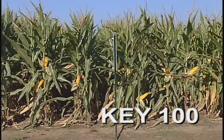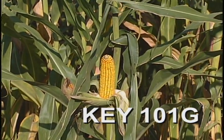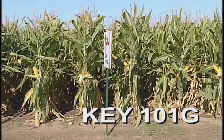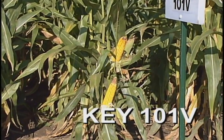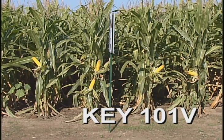It has a flex ear to it, so as the population thins, the yield can be maintained, and it also works extremely well as a replant corn as we get down here in Ohio. You can take this hybrid and plant it late, and it'll still maintain a lot of its yield potential. And the flex ear that this hybrid exhibits is one of the reasons why it gives us so much adaptability and a lot of options for an early product.